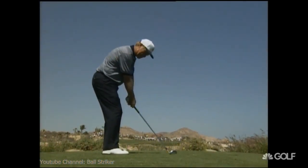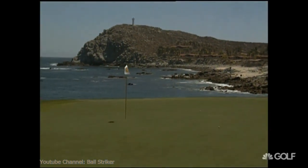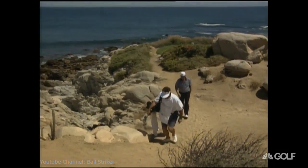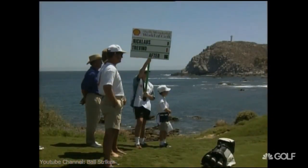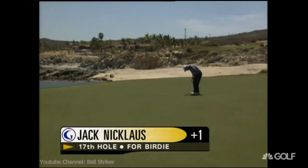Nicklaus now with a 7-iron. Good looking shot. Right on line. Right at it. They're two very good shots on this hole. This is a scary looking hole to me. Hey, broke my no-hitter, Jimmy. Nicklaus, after a good iron shot, just about 15 feet, going uphill a little. He really needs one now.